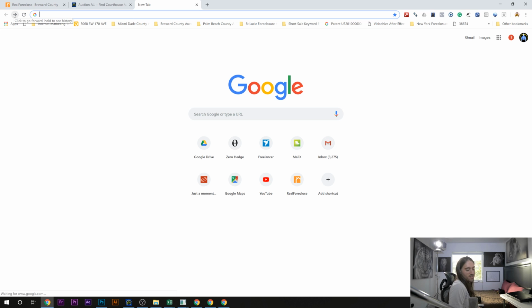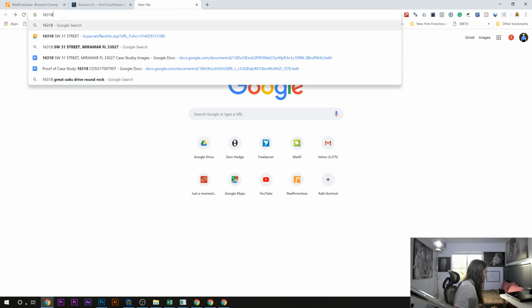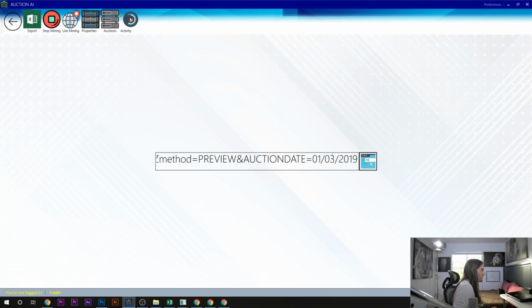So for whatever reason, there's not the photo, but we could see this property. Come on. You see it over here. I know what we can do. This is how we can still use Auction AI. 8/3/2018. Look at that. We're exactly, what is that? 5 months?